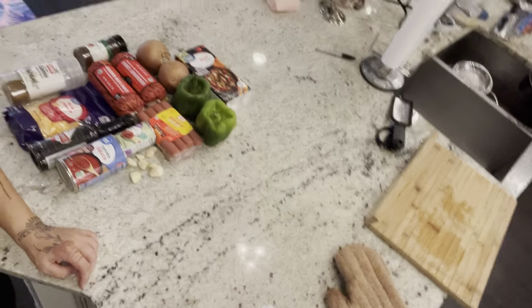The keto chili is done. Who's ready for the next recipe? There's only three left. All right, guys, the next meal I'm going to make is a chili dog casserole. So I hope you're excited for it. I know I am. I'm a big fan of chili dogs, but I'm not a fan of the buns. So this keto casserole, you're gonna love if you're like me.